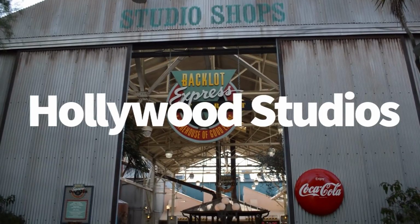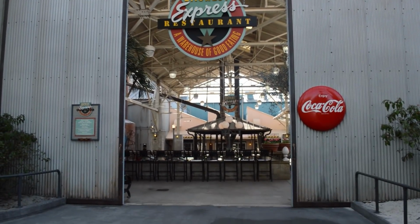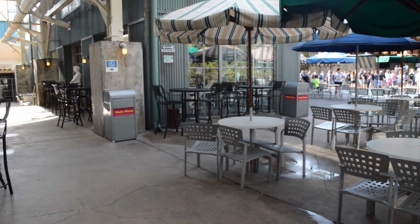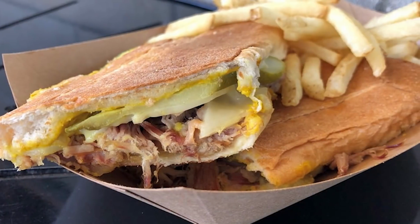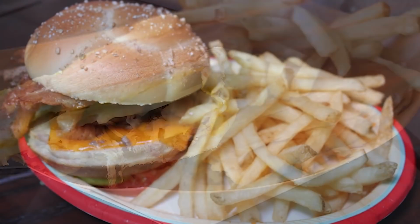All right, Backlot Express. This is next to Star Tours. It's a place with a wide variety of more classic options in Hollywood Studios. They've got indoor seating and shaded outdoor seating, and it's another one with toppings bars. Yay! Backlot serves up burgers, salads, Cuban sandwiches, but they just added a $1 side of plastic cheese, and that's the perfect thing to dunk those fries in.